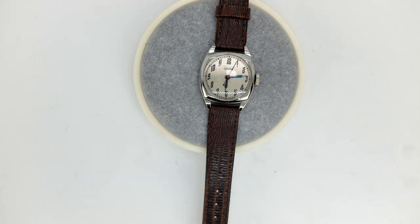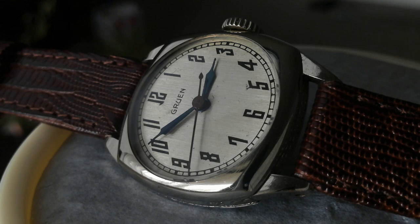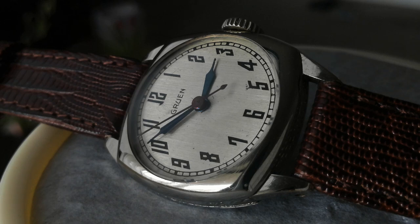I love the look of this watch in particular, mostly because of the cushion case and flame-blued hands. The sweeping seconds hand looks to be tempered to a more reddish color, which is a nice touch and aesthetic. I am also happy there's no radium on the dial, which was used a lot at this time.